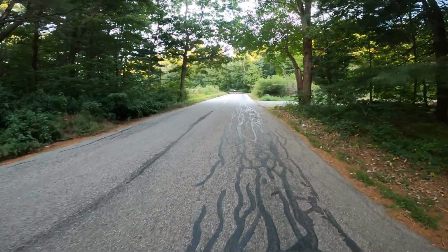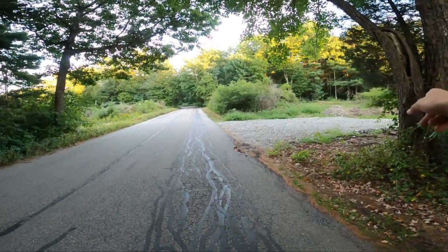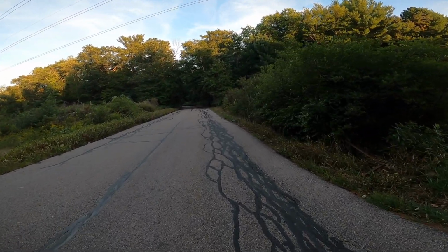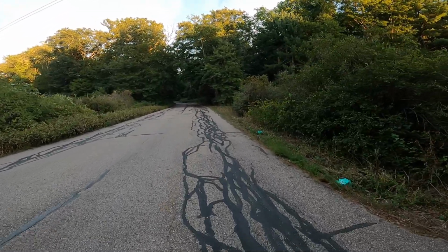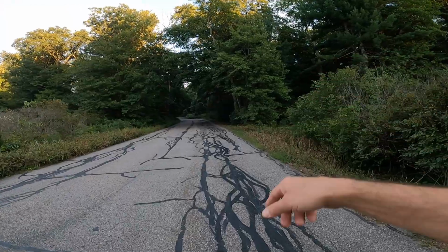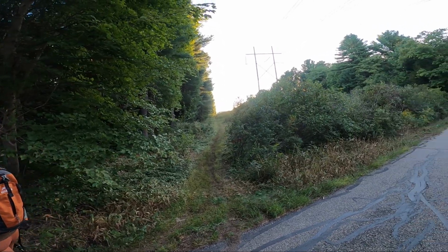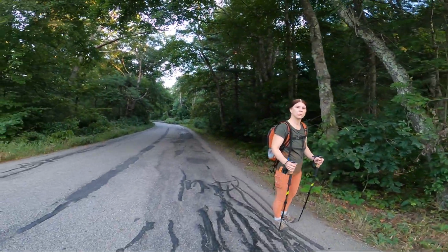Now, when I told you if you wanted to cheat the section and you wanted to cut through the power lines, this is where it would come out. These are the same power lines that I showed you over on Burnt Swamp. Actually, the path that you would be on comes out here on the right. So that cut through right there would go back to Burnt Swamp Road. If you want to cut that whole section of road off, when you're on Burnt Swamp, if you take a right onto this power line trail, it brings you out right here.